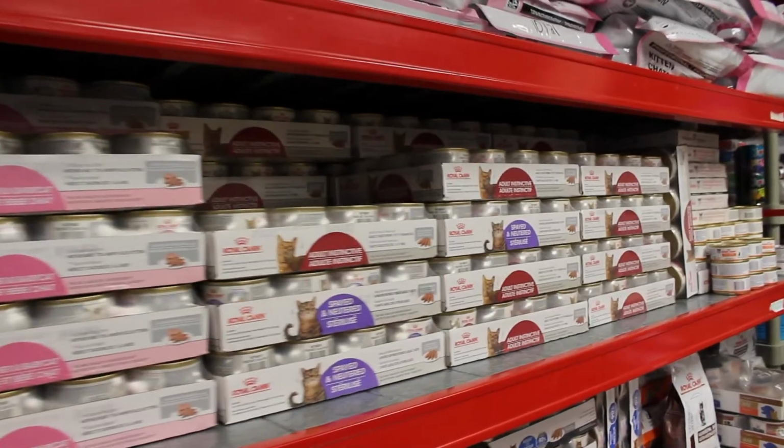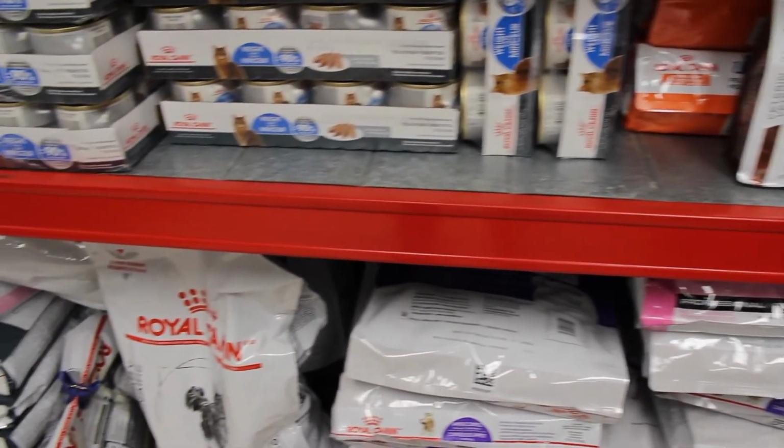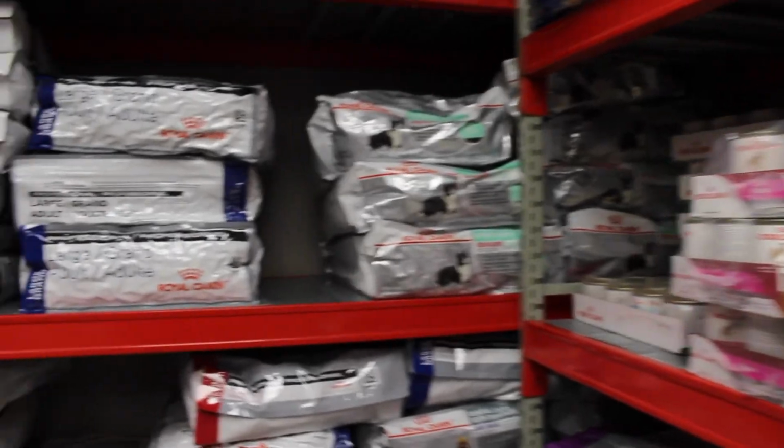This is where we store all of the food for the animals in our care. Thanks to our friends at Royal Canin, they are our official feeding partner and provide nutritious meals to all of the animal centers across the province. Their generosity means that cats and dogs in our care have healthy diets each and every day.